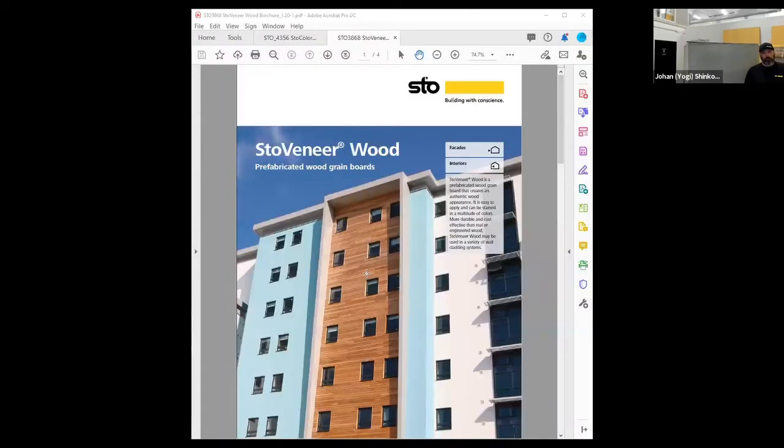So just quickly, if I share my screen here, I'll take you through the product brochure, which as of this morning is now available on our website. The product is called Sto Veneer Wood. Hopefully you can see my screen. If you have a slow internet connection, feel free to turn off your video at your discretion. If you find the video or audio is intermittent, that might help. I'll just quickly go through the brochure to give you an idea of the product you'll be seeing today.